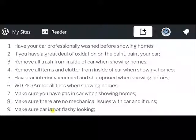Different colors or seat covers that are leopard skin, stuff like that, I suppose. Something that would allow somebody to point at it and notice it. If they can point and notice it, it's probably flashy. Again, be conservative with your car, the same with your clothing and your appearance. And you're going to have to decide what flashy is.